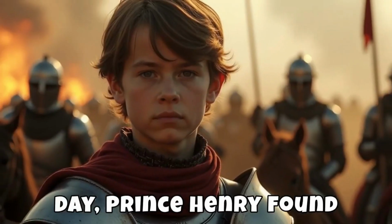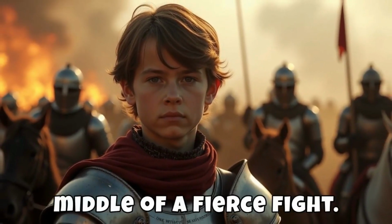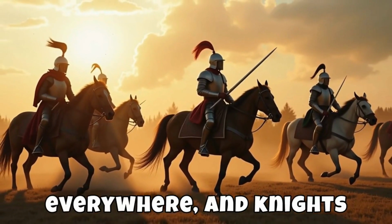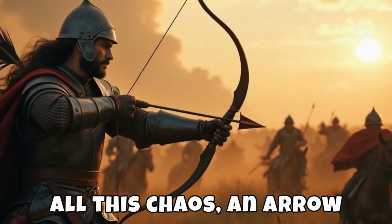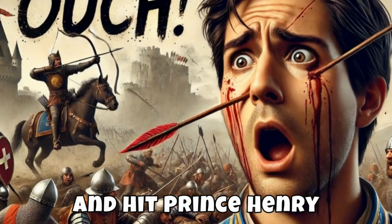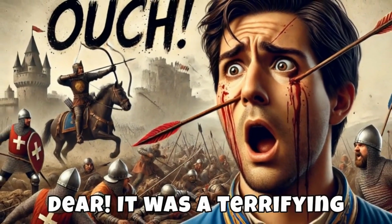On that fateful day, Prince Henry found himself right in the middle of a fierce fight. Imagine the loud clashing of swords, horses galloping everywhere, and knights shouting commands. During all this chaos, an arrow zoomed through the air like a bolt of lightning and hit Prince Henry right in the face. Oh dear.